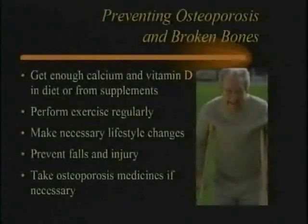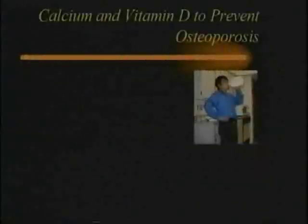Well, getting enough calcium and vitamin D, either from diet or supplements, performing regular weight-bearing exercise, and we have some information on what kinds of exercise are particularly helpful. Reduction of tobacco and alcohol intake, getting good balance through a variety of physical activities to prevent falls and injury, and osteoporosis medications if indicated.